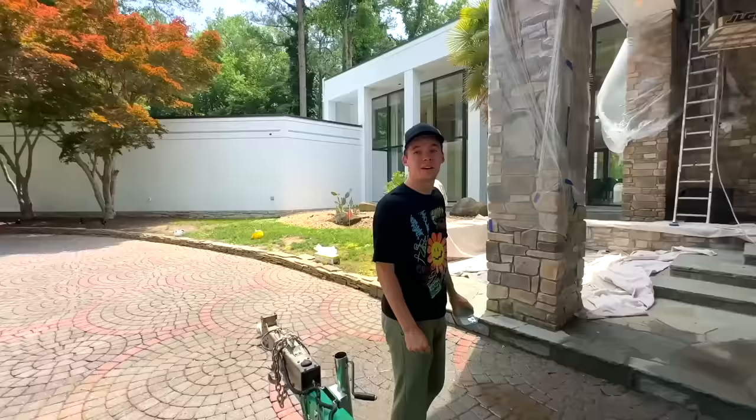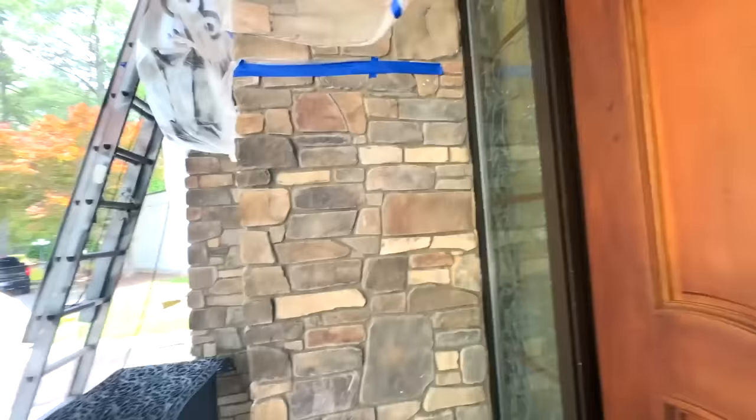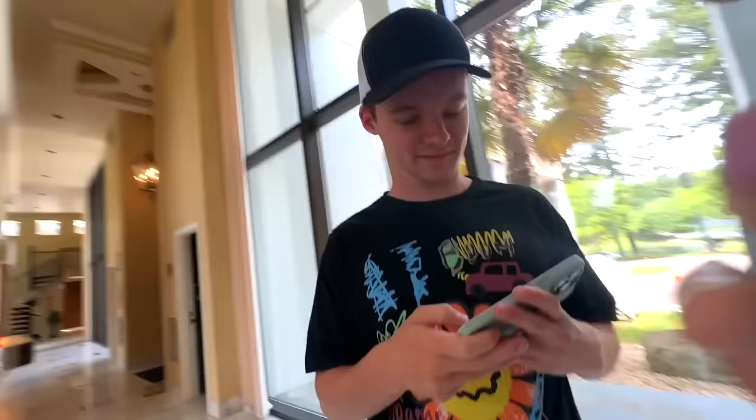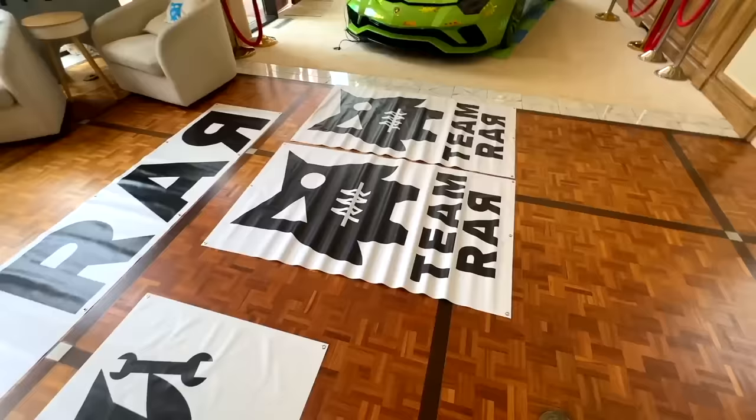Progress. Okay, all right. What's going on, guys? What's going on, man? Looking good. It's looking good. Oh my gosh. And we got the new signs just coming in. Team RAR Customs for the garage. Team RAR, I think, for the bridge, or maybe out by the pool. A couple other Team RARs.